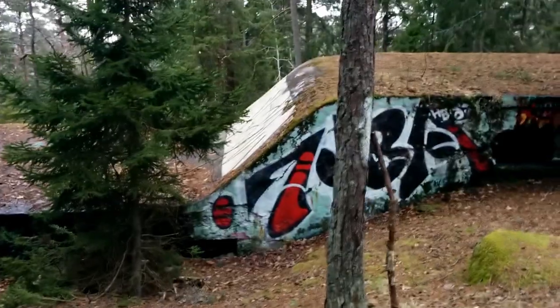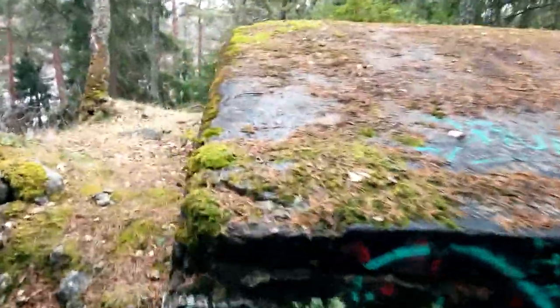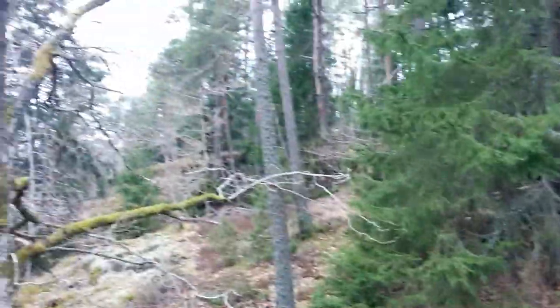Yeah, you can see how it is built here. Maybe I can show you the other side as well. I hope my battery won't die now. It's actually quite risky to climb here. And of course, the forest masks it quite well at the moment.